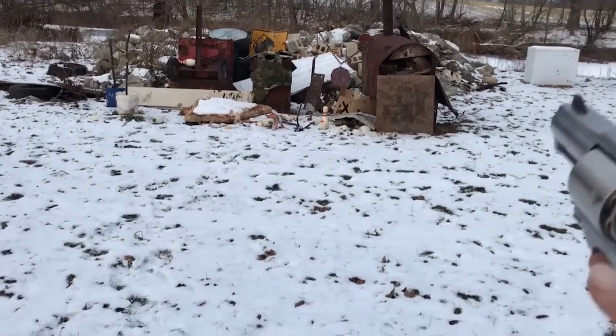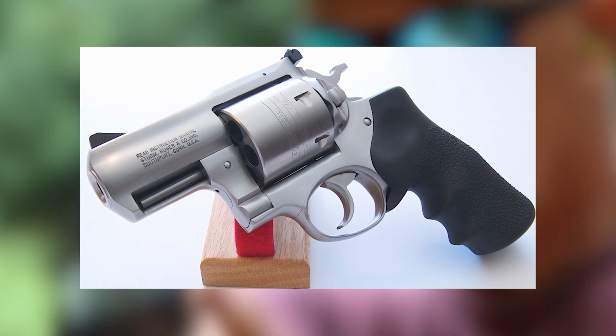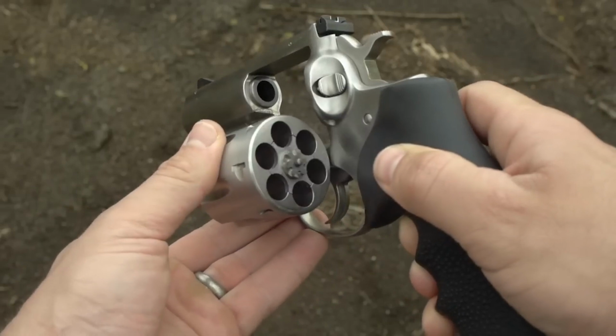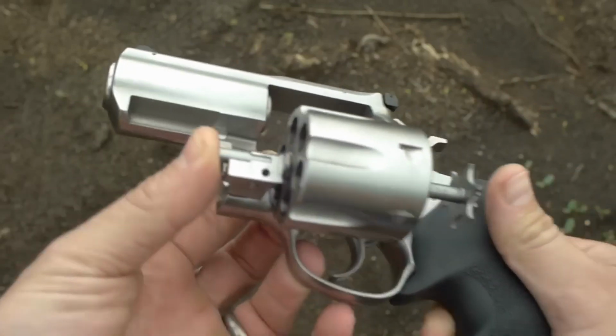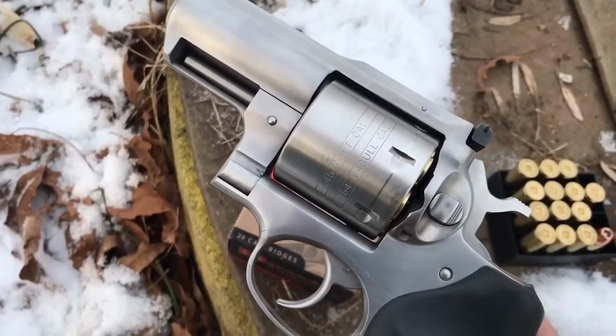The gun was tested with 3 types of .454 Casull and 2 types of .45 Colt, and was able to produce the best groups of the day with the Sig Sauer ammo. The gun is rugged, large, powerful, and designed to be used in difficult places. The only real downside is the amount of recoil.